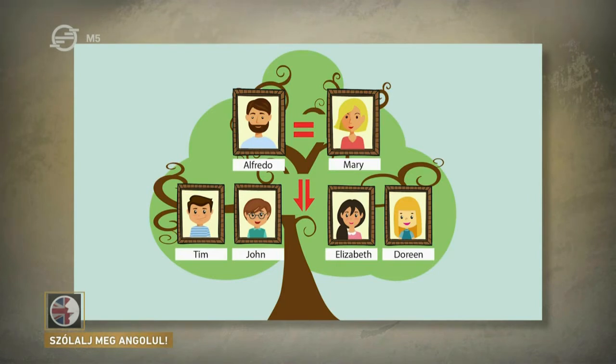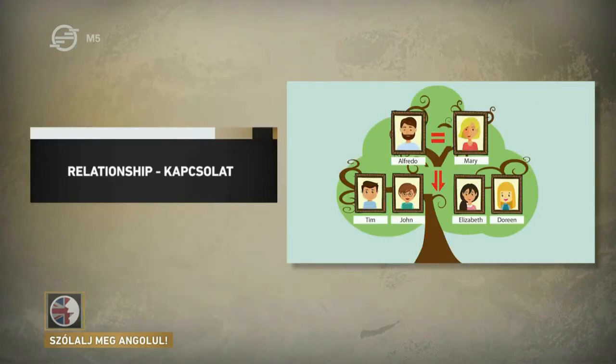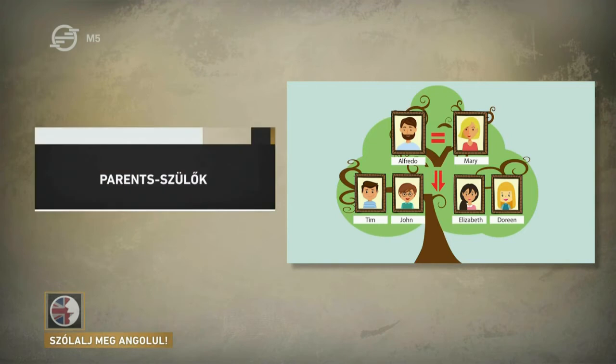Great. Now, what other relationships did we learn this week? That's right. We learned about the relationship between Alfredo's parents and Alfredo and Mary's children. Do you remember? Good. So, we know that Alfredo and Mary have got 4 children. They've got 2 boys, 2 sons, Tim and John. And they've got 2 girls, 2 daughters, Elizabeth and Doreen. We know the relationship between the children and their parents. Alfredo and Mary are the parents of Tim, John, Elizabeth and Doreen.